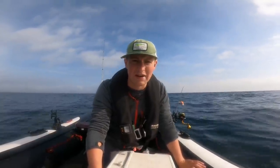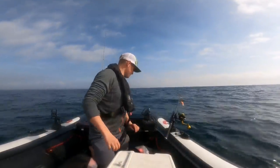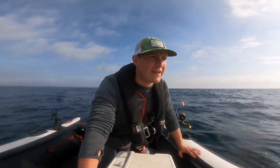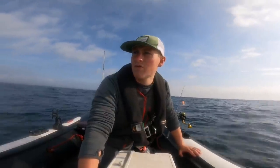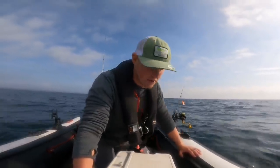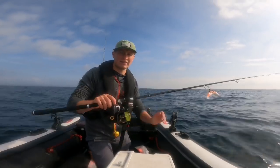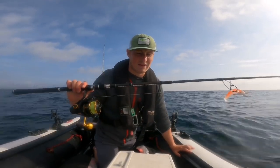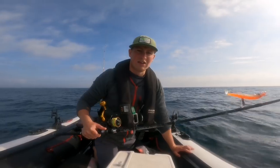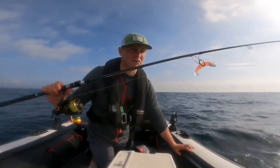cod or anything really that will hang around on deep parts of the reef. We're in 45 meters of water at the moment, so quite deep, about 8.5 miles out from our launch point, and it's going to start shelving up pretty quickly. So I'm going to be working my favorite sort of combination here. We've got the H2O Nebula soft plastic. The vertical rating on this is 160 grams paired with a Penn Slammer 4500.